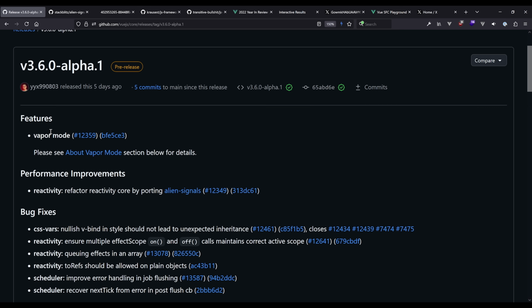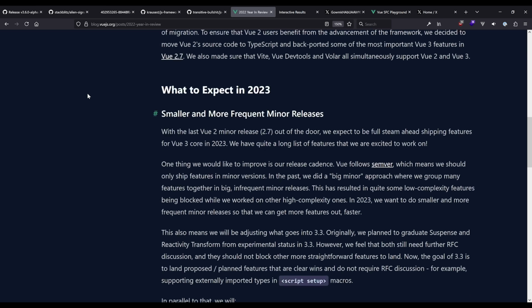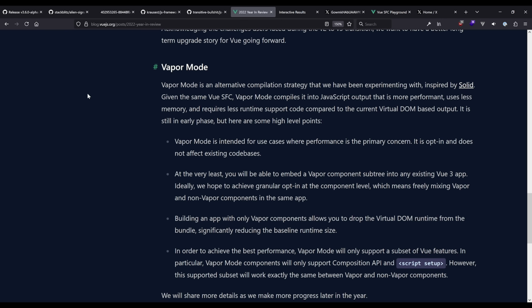The biggest feature landing in that alpha is Vapor Mode. Yes, you heard it correctly. It happens. Vapor Mode landed in a Vue alpha. So we're on the right way here. And it has been around for so long, the term Vapor Mode. I even have that picture of the Year in Review 2022 post on the official Vue blog in mind, where Vapor Mode was extensively discussed as a concept to explore. And after a lot of work from quite some contributors, we see that it's finally here.